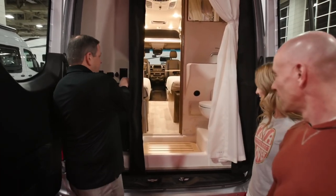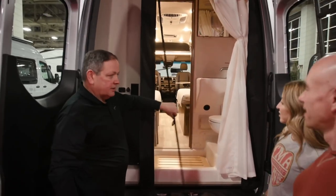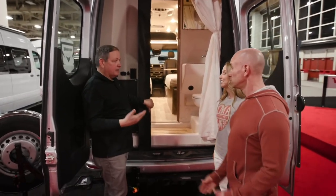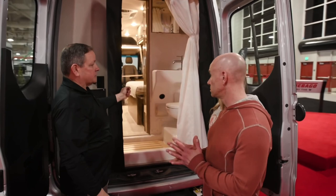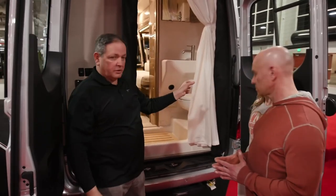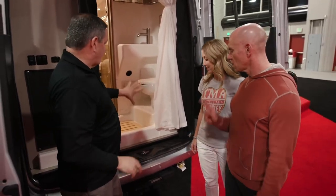Sure. And on both sides, we've got the roll-up screens with a magnet catch. Nice. So these are really nice. And one of the things that we learned just in testing this, which really wasn't intended, is that it's a full blackout screen as well. When you close this off, you're putting an air gap between you and the back doors, which helps keep the coach warm inside. So the bathroom is a lot warmer in this coach.